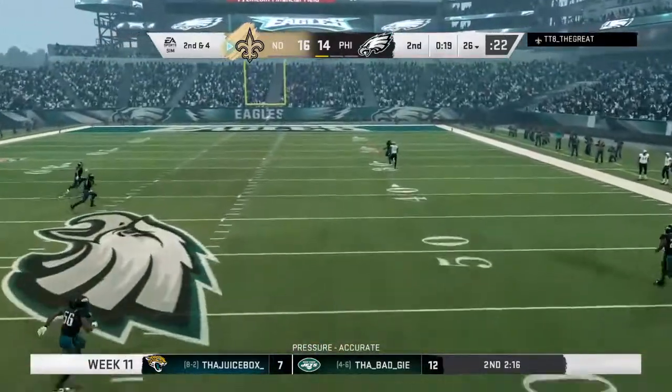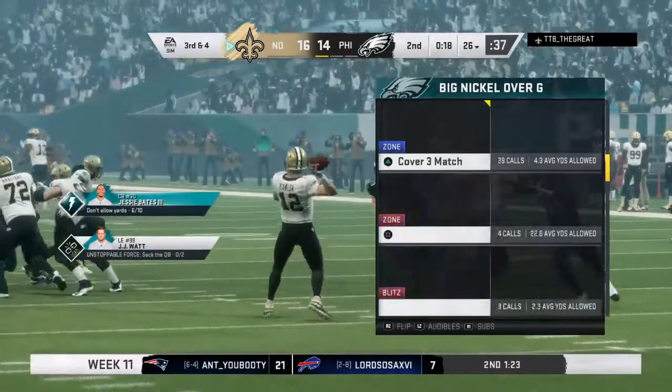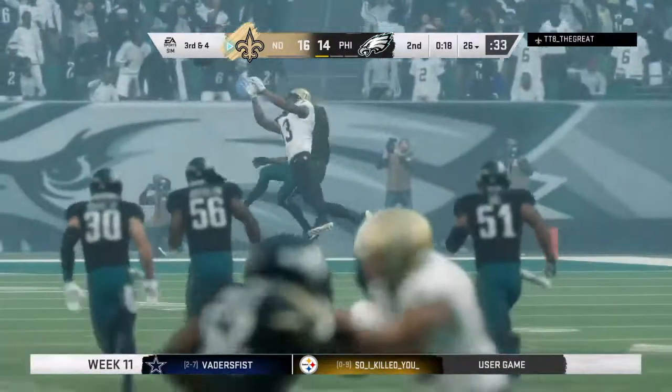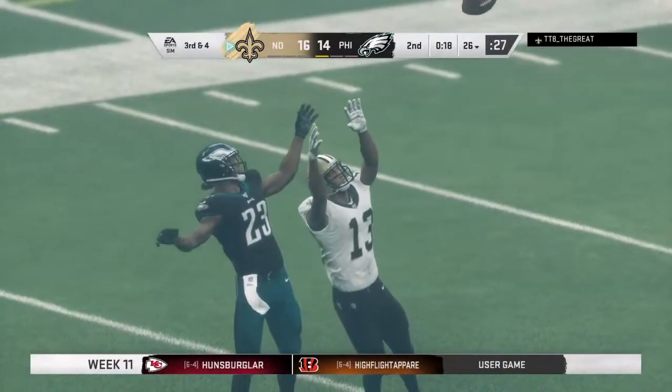He'll air it out deep for Thomas. And that will be incomplete with a clock showing 18 seconds now to go. He was trying to hit Thomas that time, and it's 3rd and 4. Well, partner, they're not content to run this one out as we head towards the half, trying to hit a big chunk play right there and add to their score.